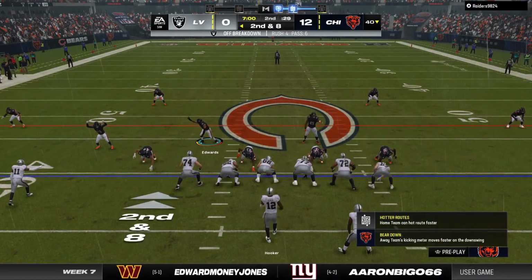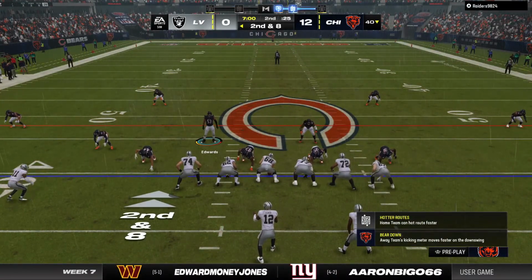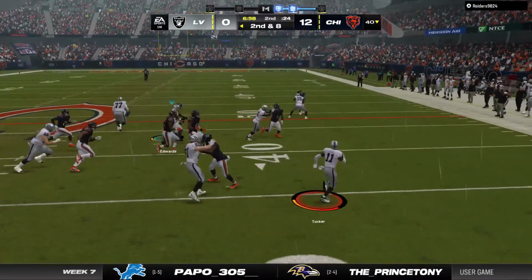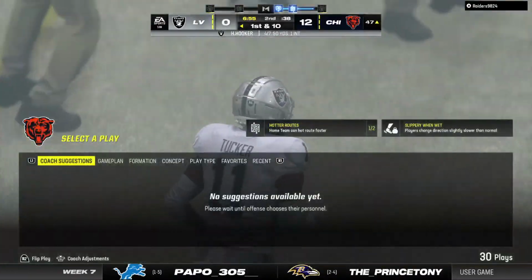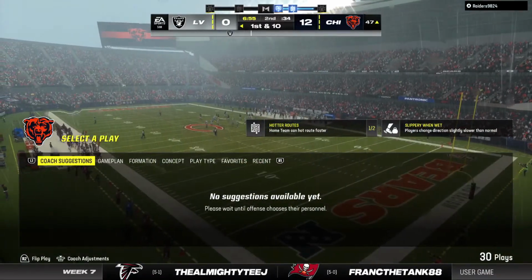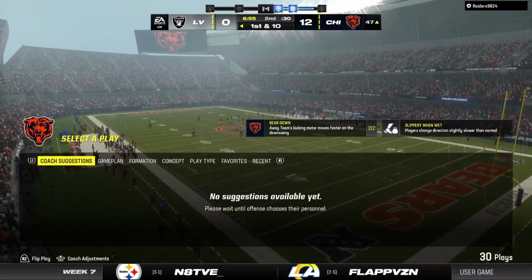This is 2nd and 8. Check smash, check smash. Slot man moves right. They'll get it forward to him on the touch pass. And he'll take this to the other side of midfield before going out of bounds. 14 yards is the pickup there at a Raider first. Just a simple tap pass, but it pays off in a big way.